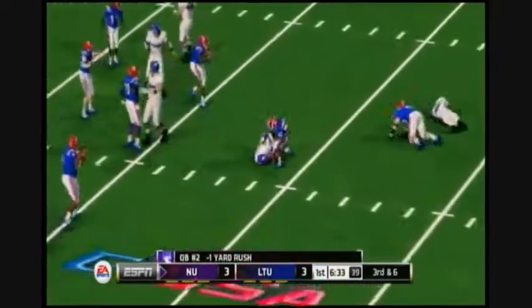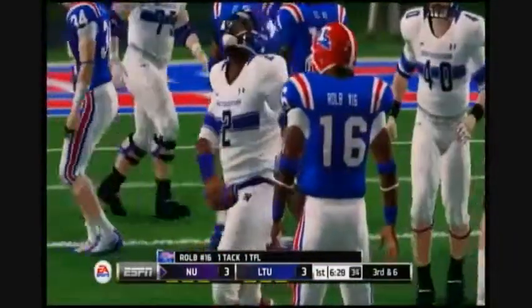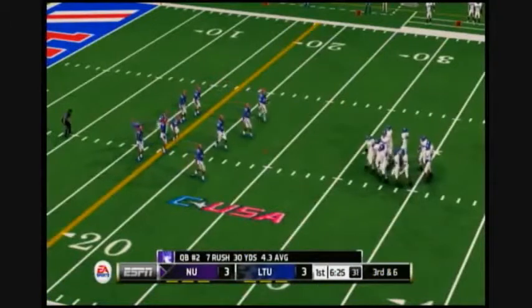They'll knock him down for a loss. That is a loss of 1 yard on the play. That'll bring up 3rd and 6. 3rd down now, and they need to get it to the 18.